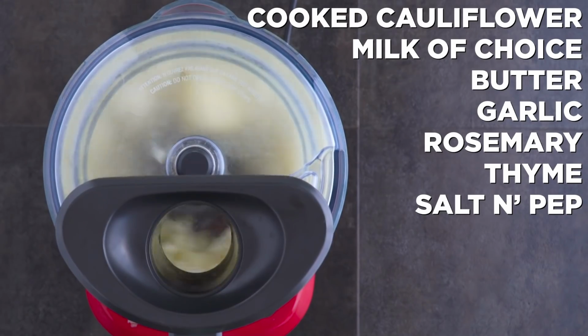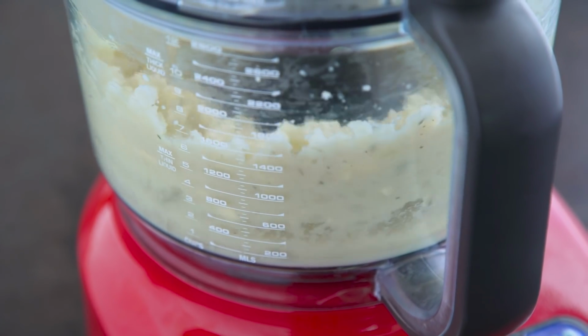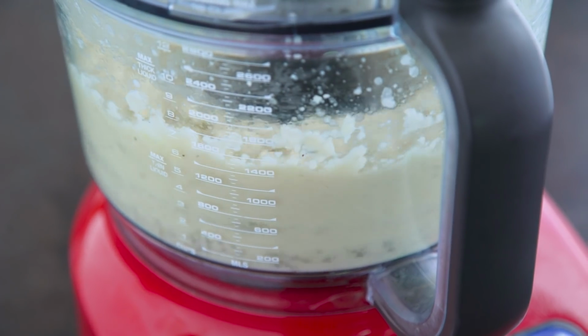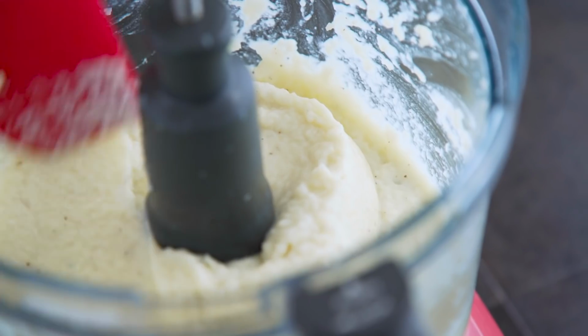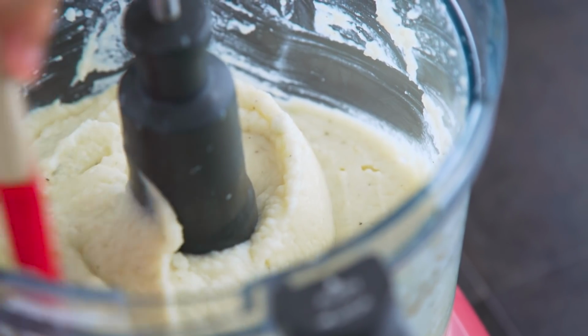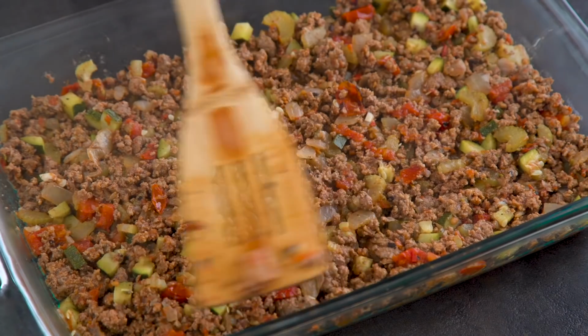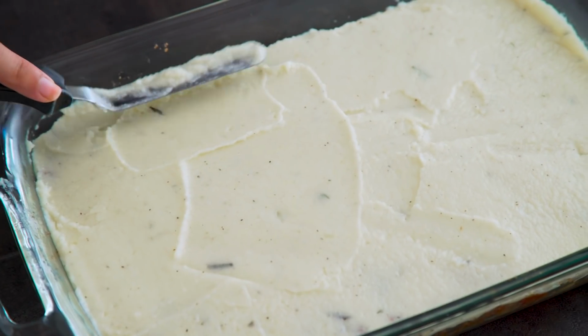You could add sour cream to this. I wanted to have one recipe that could be done easily without dairy, but sour cream and mashed potatoes is always a good choice if it's on your menu. Blend that until smooth. I usually prefer chunky mashed potatoes, but for shepherd's pie, we really want it smooth on top of that casserole. Pour that on top in the center over the meat mixture so it's easy to smooth out and cover the surface. It's ready to bake.